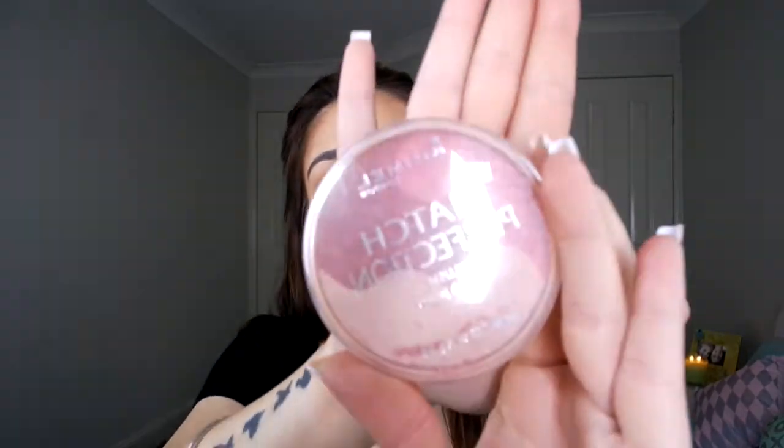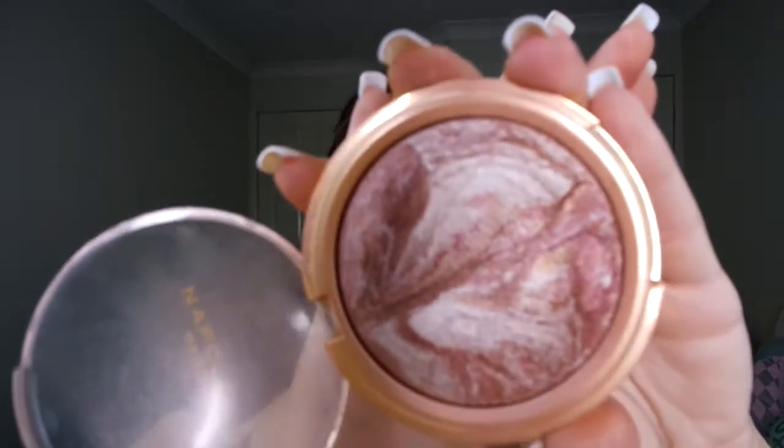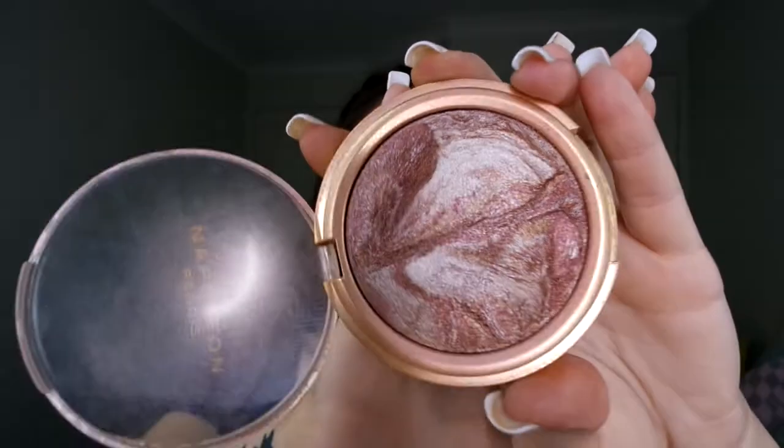I can't decide whether to use my Rimmel London Perfect Match blush in the shade 003 Medium, that's what that looks like, or to go ahead with Napoleon Perdis Blush Patrol. That one, I think I'm gonna go for the Blush Patrol. So that's what it looks like. It's got a marble sort of effect.